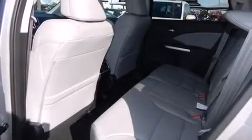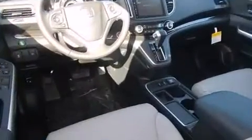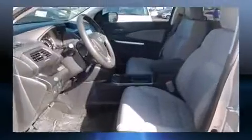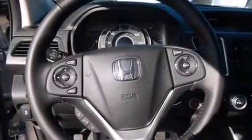rear seat. Features such as automatic climate control and leather upholstery prove that economical transportation does not need to be sparsely equipped. For drivers who enjoy the natural environment, a power moonroof allows an infusion of fresh air.